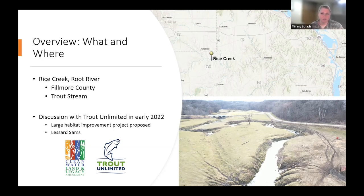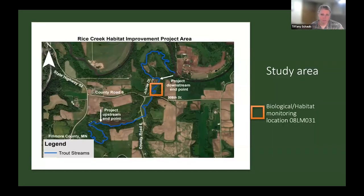Overall, the project proposal talked about habitat and eroding banks as limiting the trout population. Of course, this was of interest to us because we had studied the stream and found basically the same concern. And we identified those things like habitat being stressful to the fish and the macroinvertebrate communities.